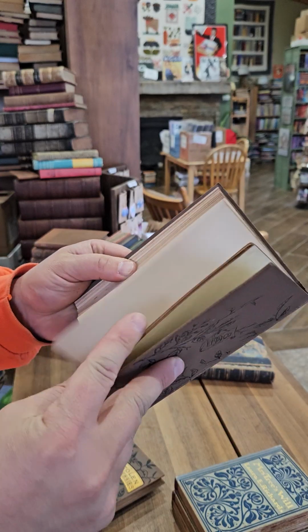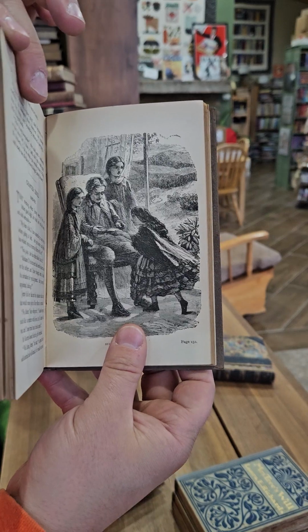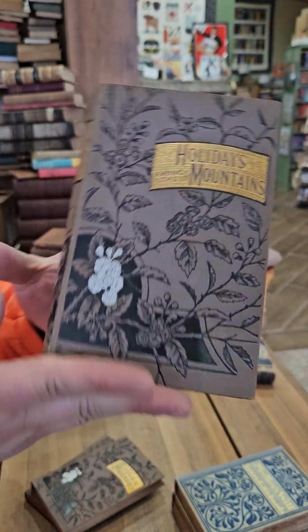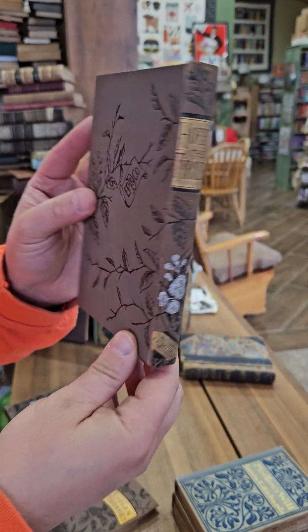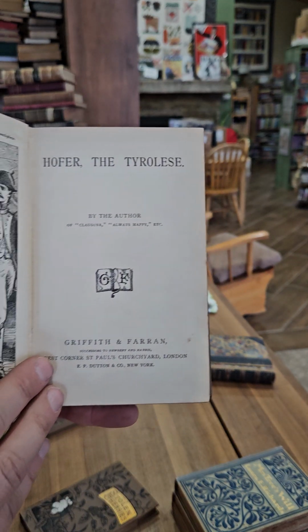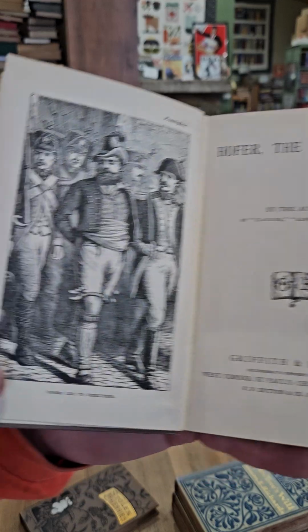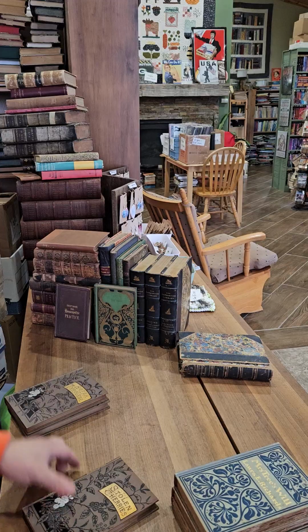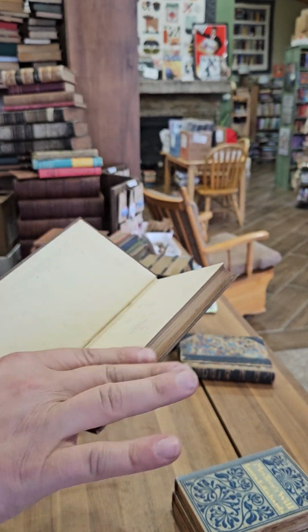Really pretty bindings on these. Oh, there's illustrations as well. Looks like there's a few illustrations. There's no date. I would guess those are 1870s, maybe 1880s. And again, really nice condition, pretty bindings. We have Hofer the Tyrolese by the author of Claudine and Always Happy. Nice frontispiece again, no date. I would guess those are 1870s. And then for these 3, I'll do $100 with free shipping.